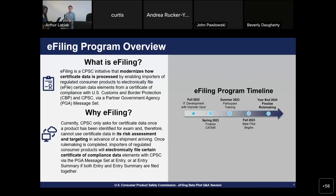So what is eFiling? It is our newest initiative at CPSC that modernizes how certificate data is processed by enabling importers of regulated consumer products like you to electronically file certain data elements for your certificate compliance via the partner government agency message set. Many of you are already familiar with the entry process. This is like an addendum, and we are requesting specific certificate data that is already found on the certificate. As an importer of a regulated consumer product, including children's products and other general use products, you are already required since 2008 to have a certificate and conduct third-party lab testing on your product. This is simply transitioning from paper or PDF to an electronic copy.